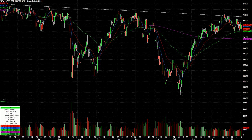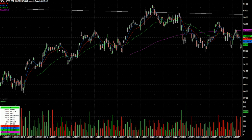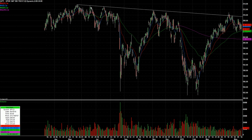You can kind of picture a little head and shoulders here on the SPY. 60-minute candles might even show it. Yeah, let's pan out a little bit. You can kind of picture shoulder, head, shoulder. So here's the neckline. We break down below, say 204, could get some selling. I mean, it's just worth noting.